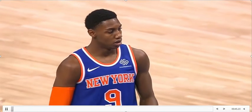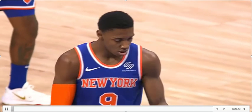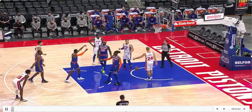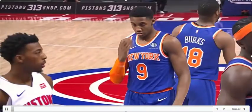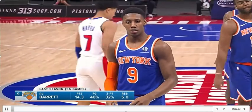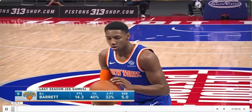As you see on this clip here, RJ Barrett went to the hole, tried to finish strong, but he got fouled and went to the line. As you see, RJ Barrett is really still struggling with his shooting. He couldn't even make that first free throw, but he was able to make the second free throw. And let's just kind of move a little further on.